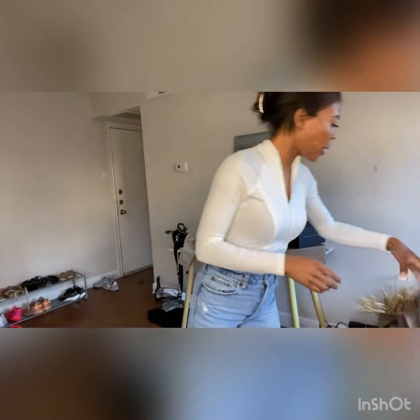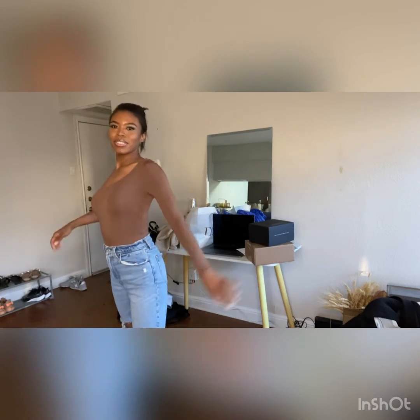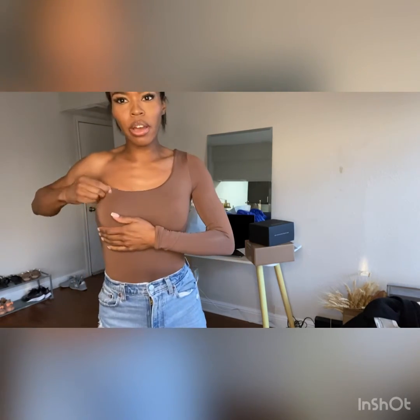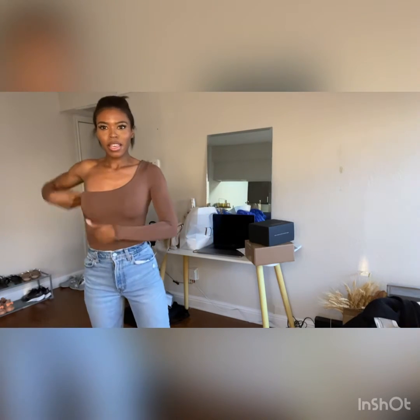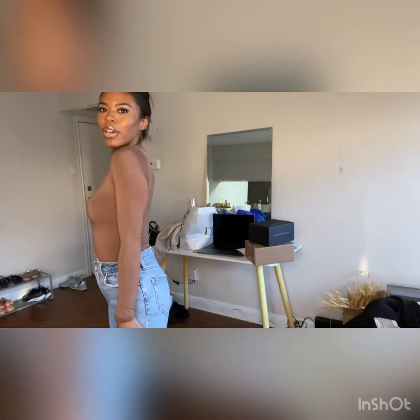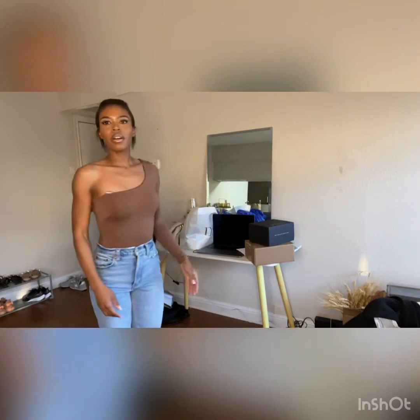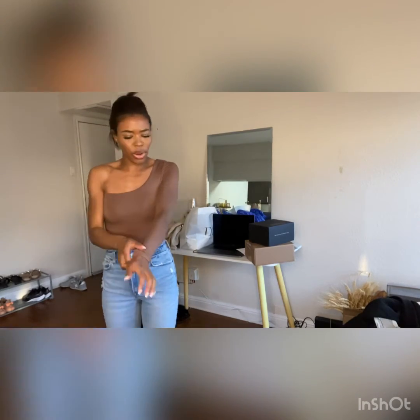I wish, but I have one more, the brown. Let me try this one on. Okay, girl. Okay, I love the brown. One shoulder, I just tuck my bra in. So tight. I just tucked my bra in, but it's super, super cute. I love it. One shoulder to the back. Super soft, great quality. Definitely like a store.